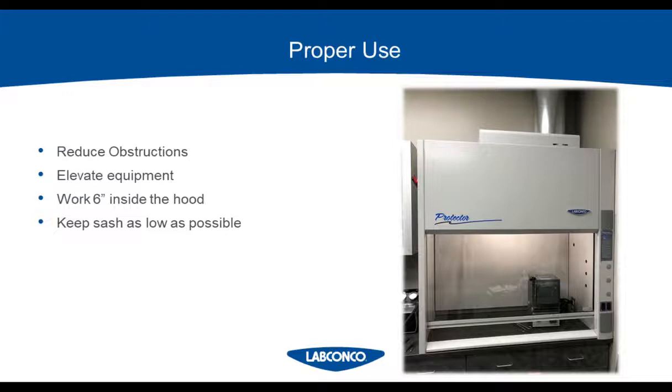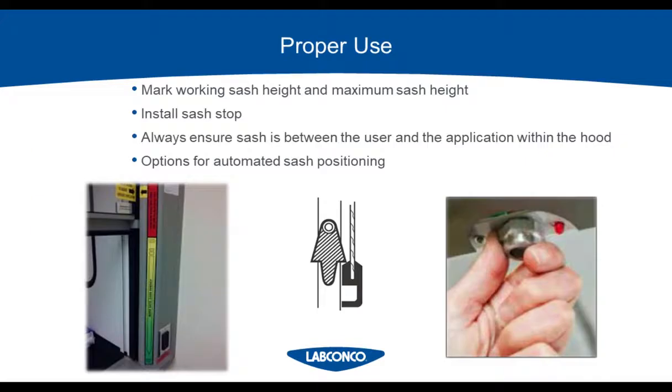And oftentimes we go into a laboratory and the sashes are wide open because it's a whole lot easier to work with a sash wide open because you can reach everything. But there's risk reward. So having that sash down definitely keeps the safety up by comparison to having it open.